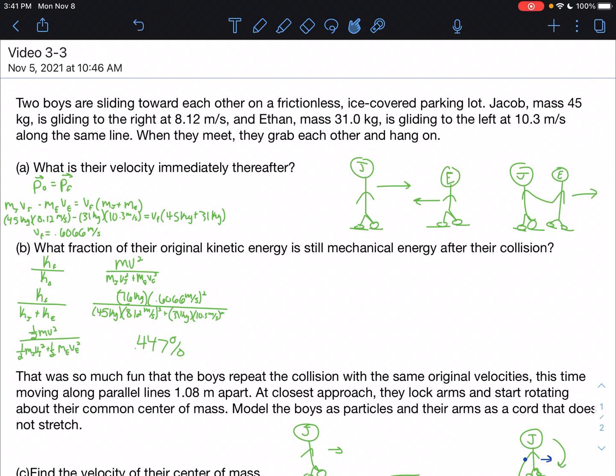Okay. Two boys are sliding towards each other on a frictionless, ice-covered parking lot. Jacob, mass 45 kilograms, is sliding to the right at some speed, and Ethan, with some mass, is gliding to the left at 10 meters per second along the same line. When they meet, they grab each other and hang on. So, what is their velocity immediately thereafter?